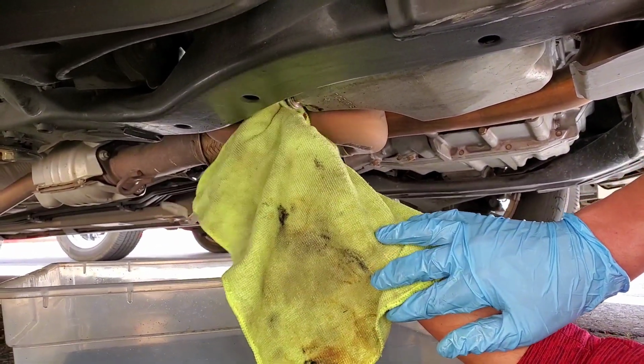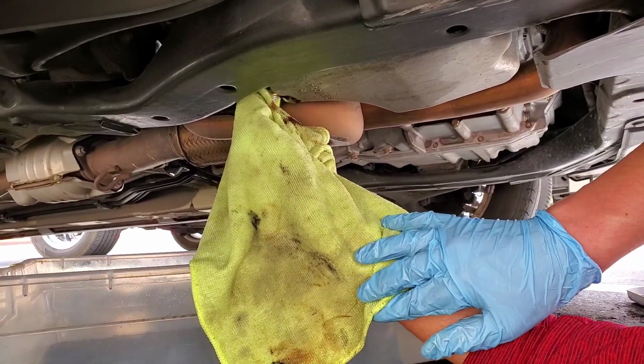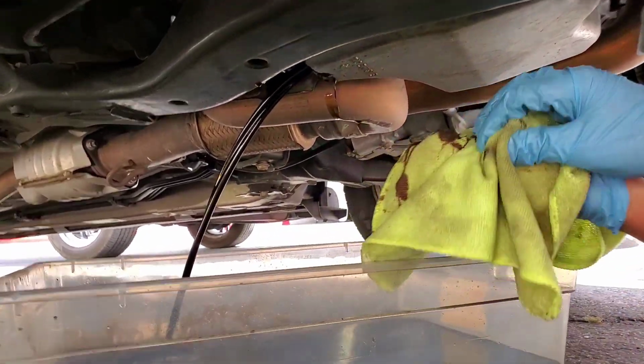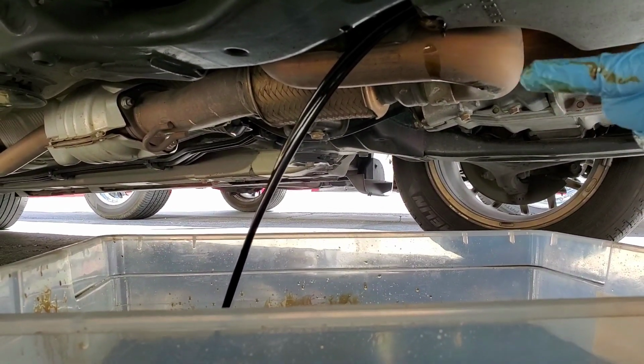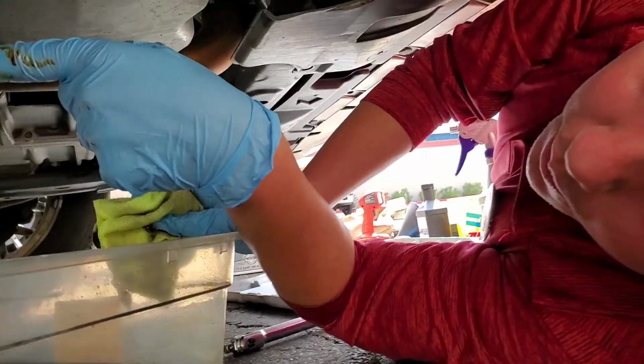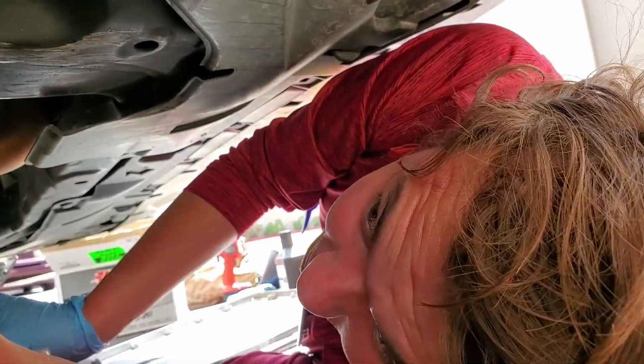And on the count of 3, you're going to feel it let go. A 1, a 2, and a 3. And there she blows. And you'll see it drip out like water. It's about 200 degrees. And it's super hot. All the carbon, you can smell the buildup. All that junk is coming out right now.